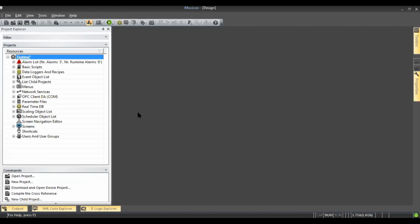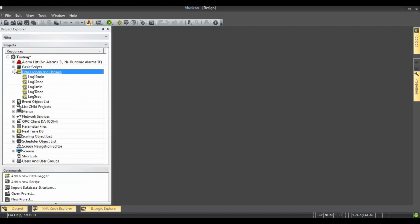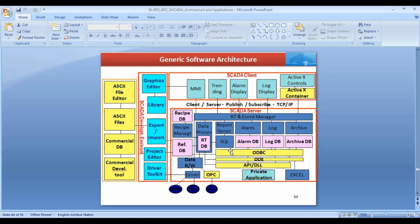Once you develop this project name, first and foremost we will forget about this. I told you about the graphical user interface. In the morning I showed this particular screen, the generic software architecture, where you can see that the SCADA server has a huge level of data handling, like alarming, logging, archiving. The same thing you can see in this particular screen.